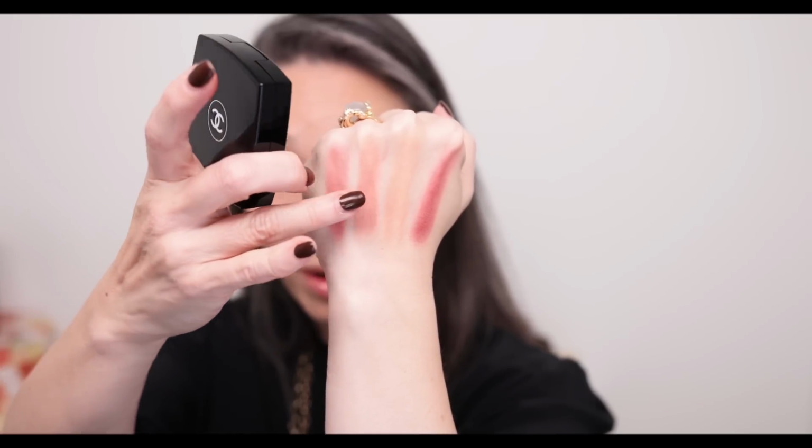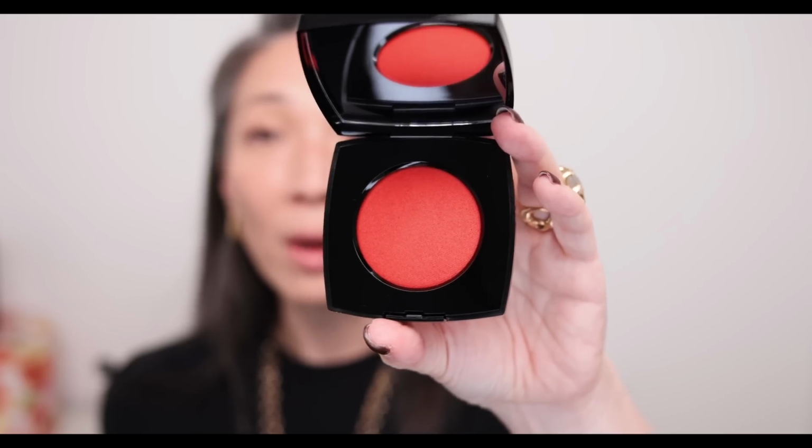And then fourth, we have Rose Ardent. And this one looks a little bit more like a rose that I would think of. It's a little bit pinker, and you can see it next to the other rose shade. Ooh, pretty. These two are going to be very popular, if you want something pinker or something peachier. And then last but not least, we have Rouge Franc. Wow. This is like Exhibit A from NARS. A really bright tomato red. That is a lot of fun.